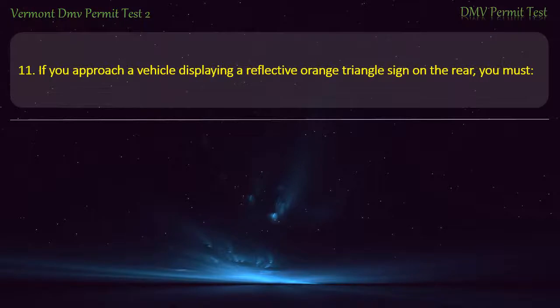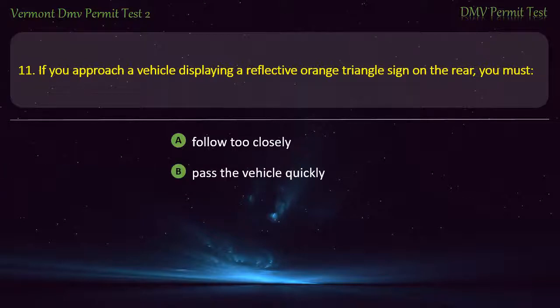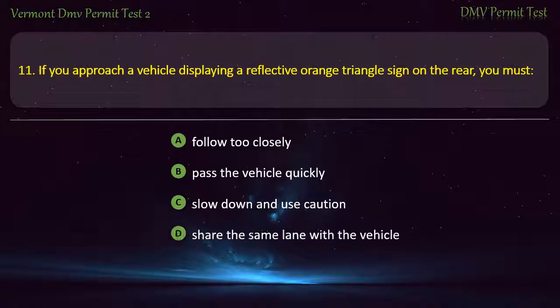Question 11. If you approach a vehicle displaying a reflective orange triangle sign on the rear, you must follow too closely. Pass the vehicle quickly. Slow down and use caution. Share the same lane with the vehicle. Answer. Slow down and use caution.